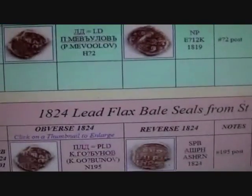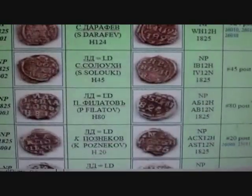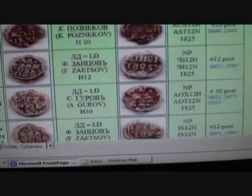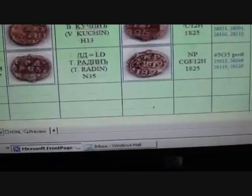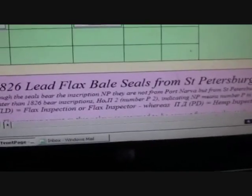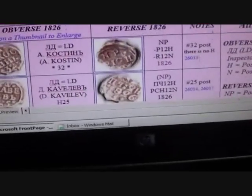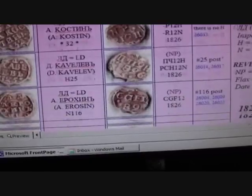Right, 1816, only a couple. 1819, only one. 1824, only found one. 1825, a bit better, but not that much better, look. But pretty good. Then 1826, a whole host in 1826. This was the first scatter that I found.